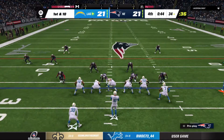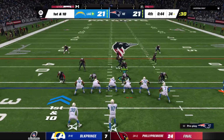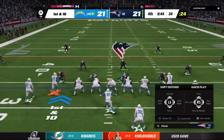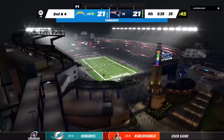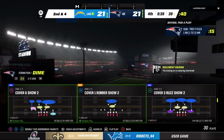The Charger drive about to get going. They need to get this around the 40 on the other side to get into field goal range. Look at the clock, a decent amount of time here in a tie game. What do they do? No panic situation at all. They've got to get a couple of chunk plays, pick up nice bits of yardage. Target the sidelines? Target the sidelines because you want to get out of bounds and make sure that clock stops. Because if the clock stays running, that makes things that much tougher for you. It can always bleed out on you.